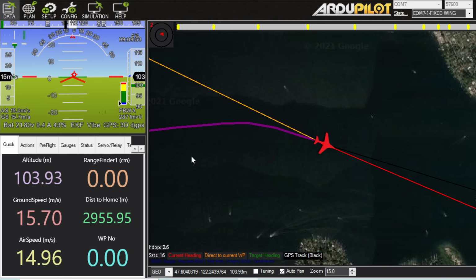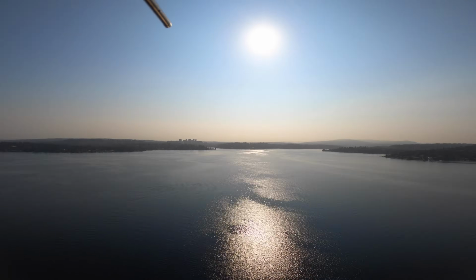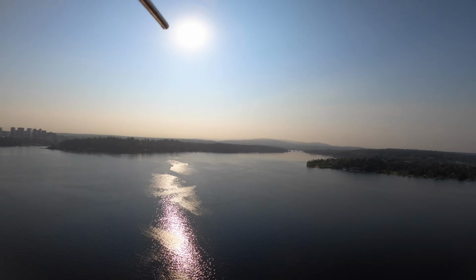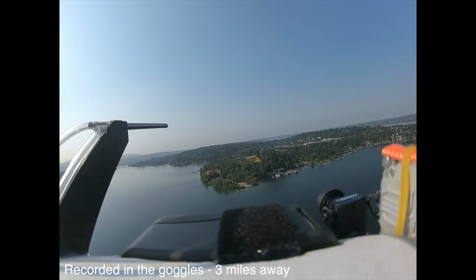I was able to fly 3 miles away, clear to the other side of the lake with decent video the whole way. Pretty impressive. I don't think I would get good video quality from that far away while in the ground effect, but from within a mile away it seems to work fine.